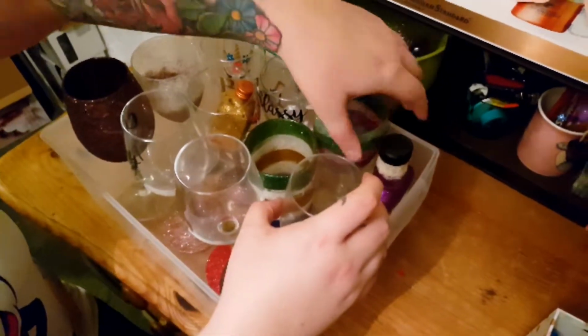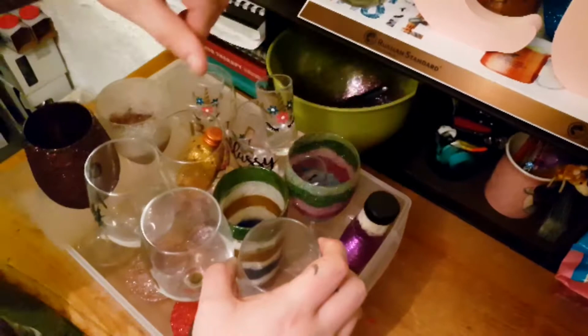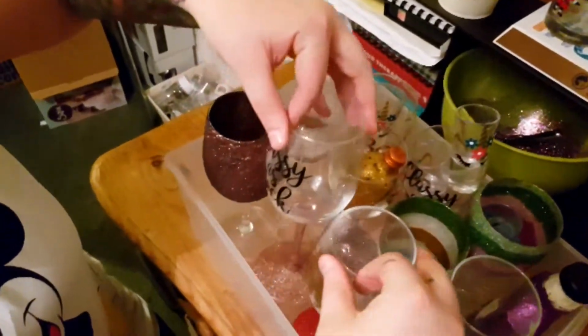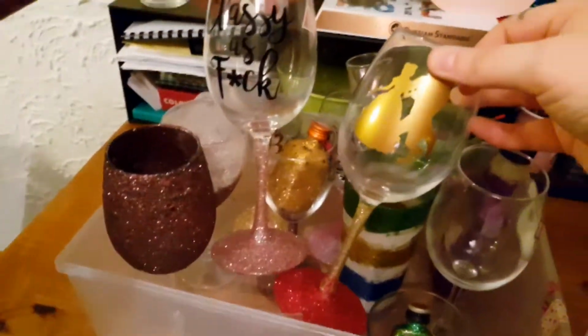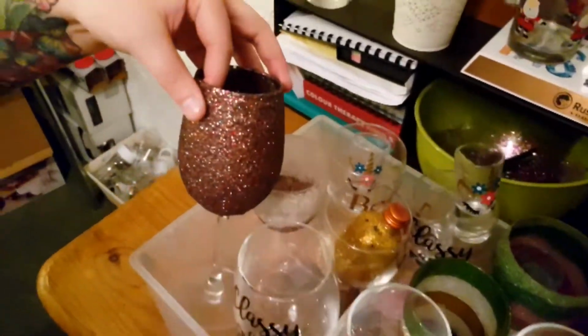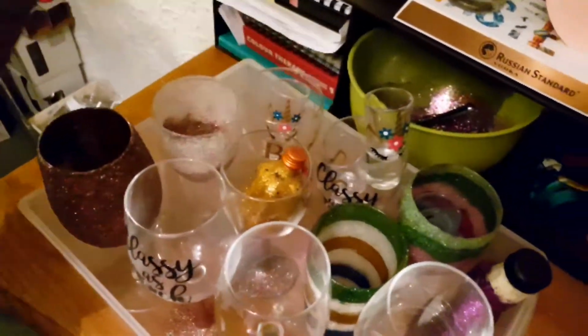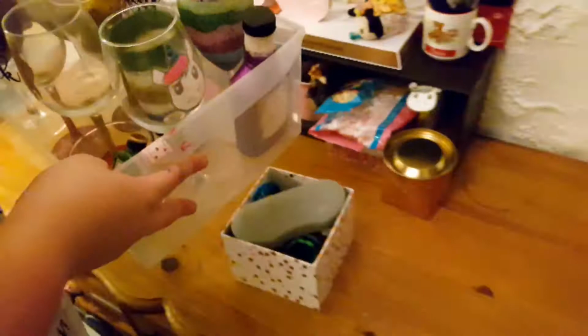And then we've got like my poor bottle of Jack Daniels. I mean, you can't tell it's a bottle of JD, I used the wrong shape. And then we've got like another certain film, Classy as F, and then my favourite glass of all. But yeah, they're just all kept here just in case anyone wants one, and they're just ready to go.